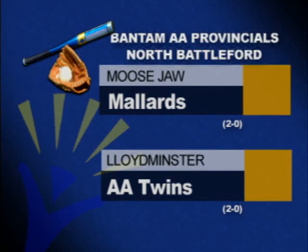They will now play the Moose Jaw Mallards tonight, and this is an intriguing one. Both teams are 2-0, which means the winner will automatically take Pool B. Much easier side, especially with the teams coming out of Pool A. So best of luck to the Twins tonight.